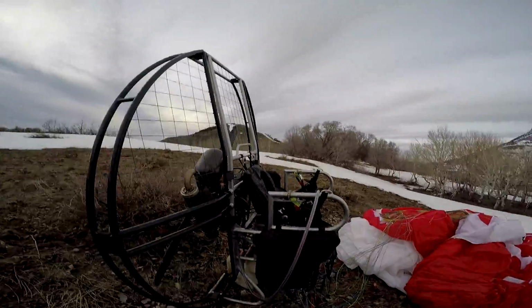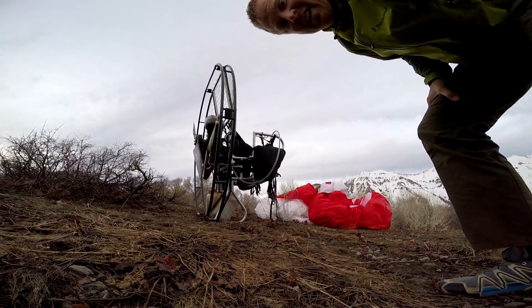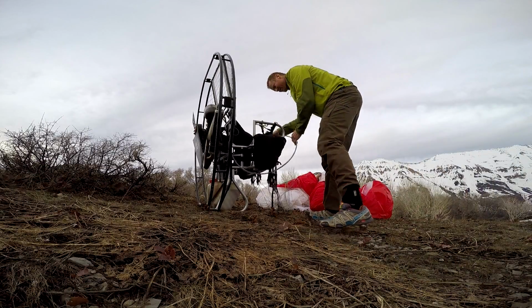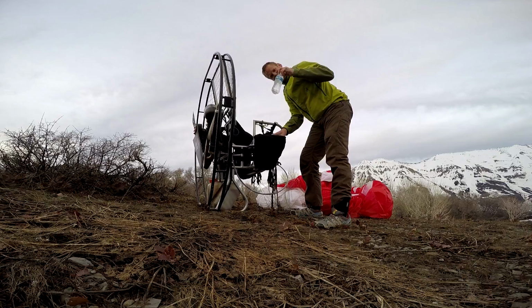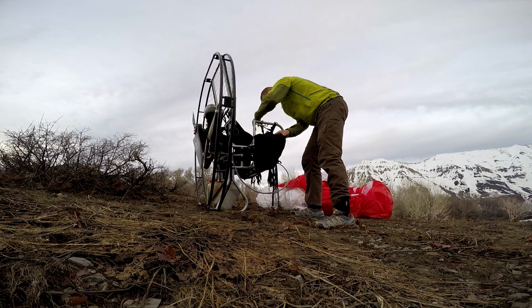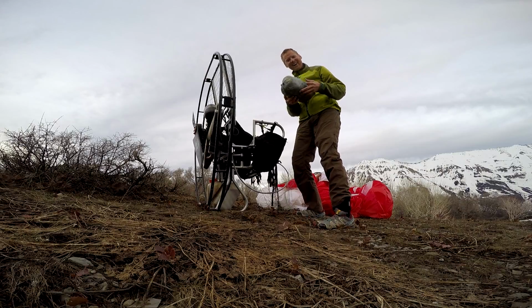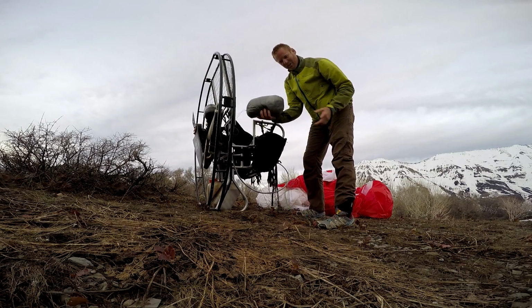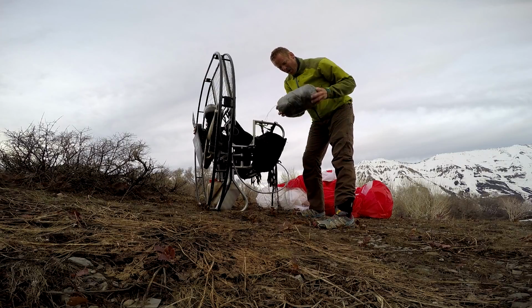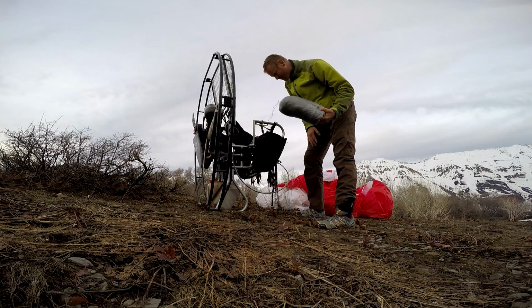Okay, here we are. World's lightest camping gear. Let's check this out here. So, this is the world's lightest tent. That's not it. That's the water bottle. Tent right here. 1 pound. 1 whole pound. That includes stakes, everything, fly, all of it. A 1 pound tent with poles and everything. And it even includes the bag.